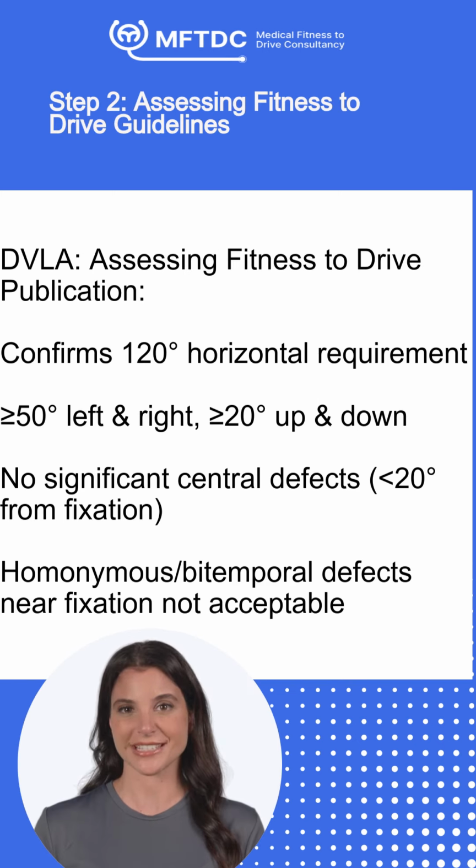The DVLA's Assessing Fitness to Drive guidelines interpret the law for practical clinical use. They reaffirm the legislative requirements and clarify how they are applied during visual field testing. They confirm the need for a horizontal binocular 120-degree field with greater than or equal to 50 degrees on each side and greater than or equal to 20 degrees up and down. Crucially, they detail what counts as an unacceptable, significant central defect. Examples include 4 or more adjoining missed points within 20 degrees, a cluster of 3 adjoining missed points plus other central losses, or any central extension of a hemianopia or quadrantanopia.